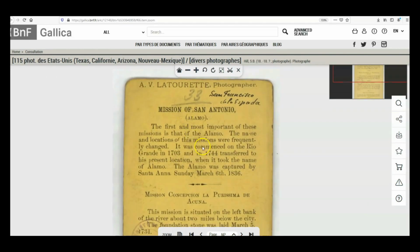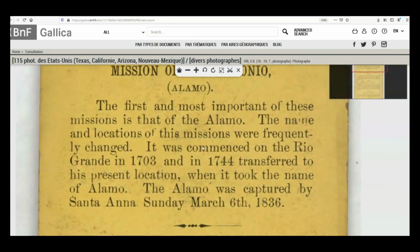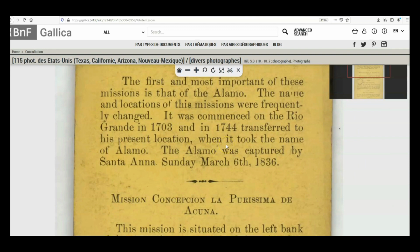Okay, and this says Mission of San Antonio or the Alamo. The first and most important of these missions is that of the Alamo. The name and locations of the mission were frequently changed. Really? That's not like history. It was commenced on the Rio Grande in 1703, so they're saying it was a building down on the river. But then, 31 years later, they picked it up and transferred it to its present location. So that's why it's so broken. They just mustn't have transported it very well. You know, when they were carrying it down the road, they must have shook it a bit.